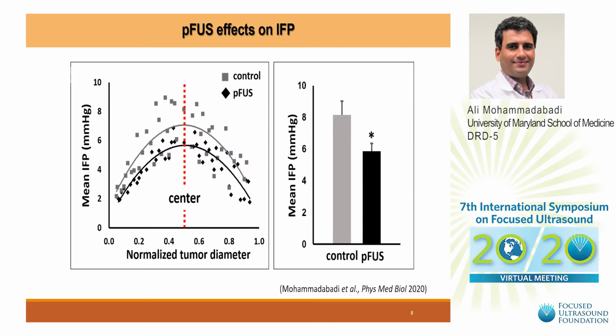A summary of IFP data shows the mean IFP at the center of the treated tumors was found to be 28% lower than in controls, which was statistically significant. There was a lower slope in the trend line for the pFUS-treated tumors compared to controls, and a coefficient of variation that was 42% lower for the pFUS-treated group. This told us that not only was the IFP lower, but also the TME in the treated tumors was less heterogeneous.